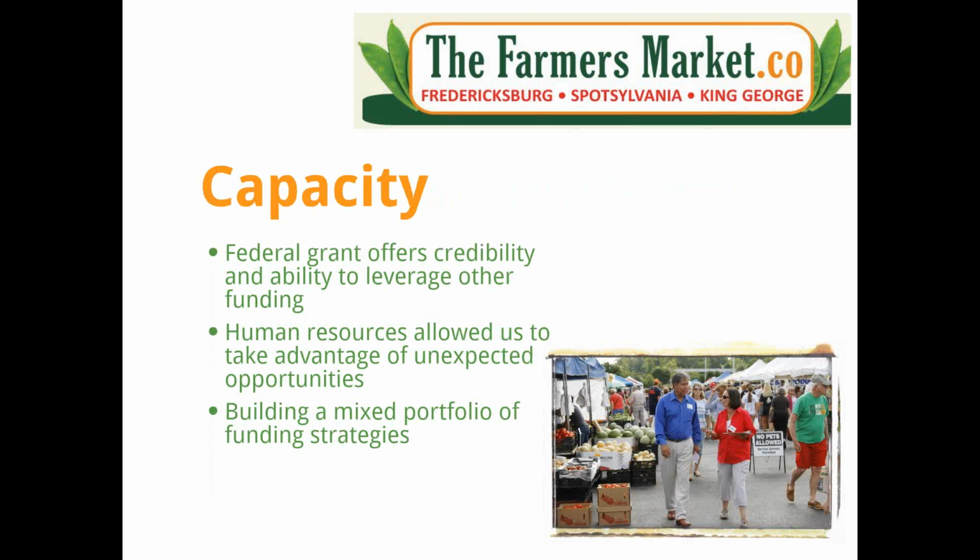One of the keys, I think, to most local food development is capacity. Again, lots of new opportunities come up. How do you deal with these new opportunities? Getting a federal grant really provided us with some significant credibility and the ability to leverage other funding. We were a real startup organization, and getting that FMPP as well as a specialty crop block grant helped put us on the map and allowed us to generate interest in these programs.